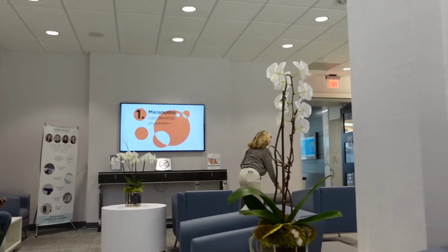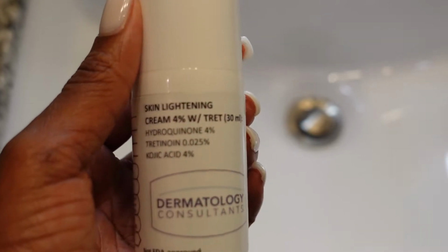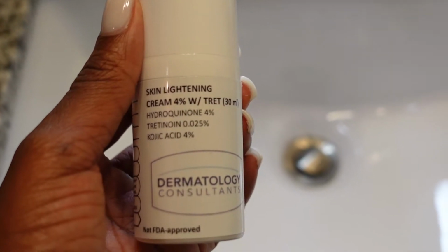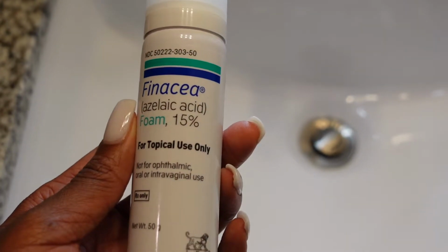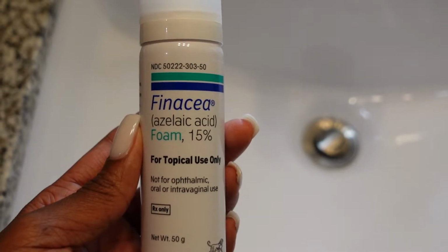So one thing I want to tell you guys, I decided to go to my dermatologist, and they actually were able to suggest some products for my hyperpigmentation. This is one of the products that I use at night, every other night for my acne scars, and then this product I use daily for clarifying my breakouts.